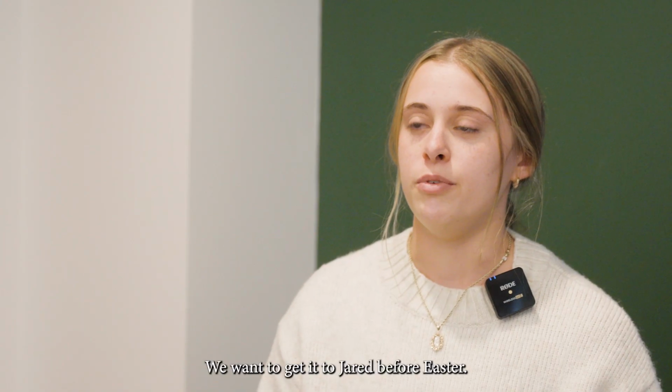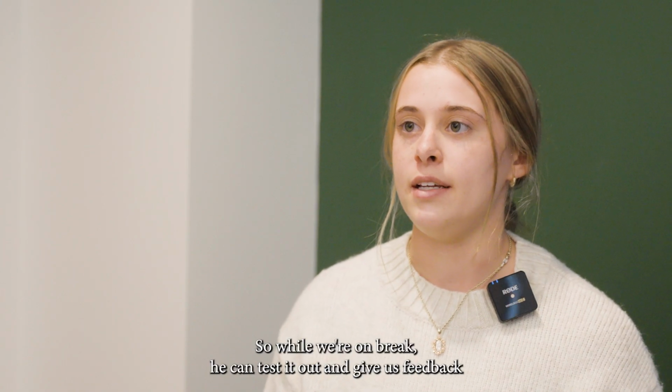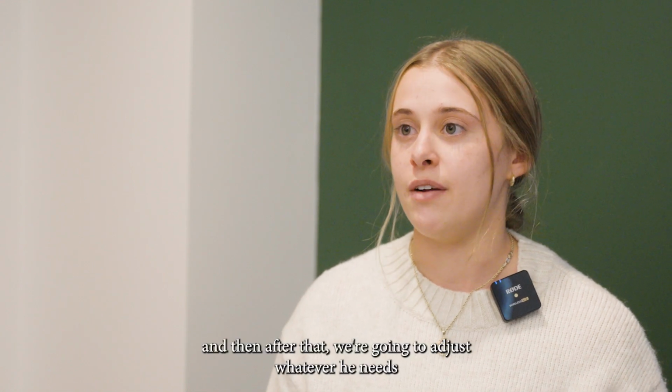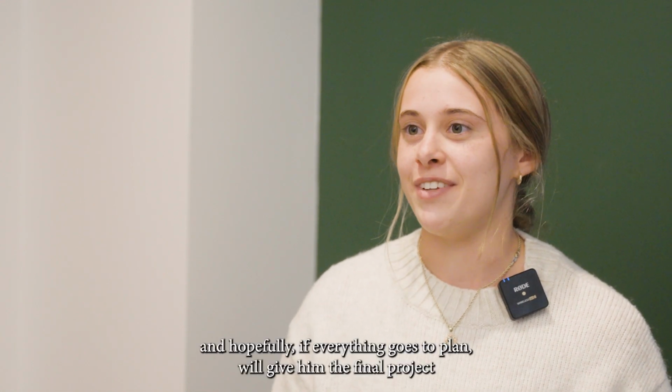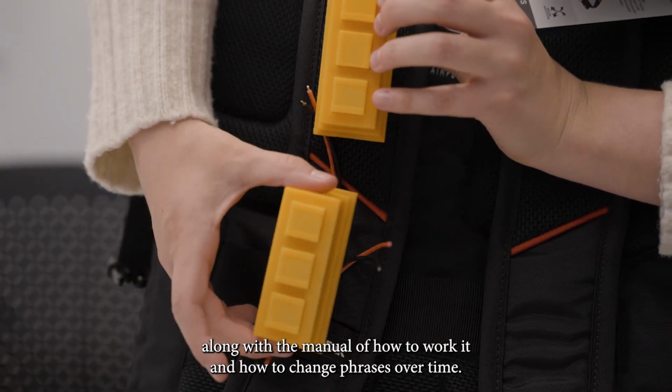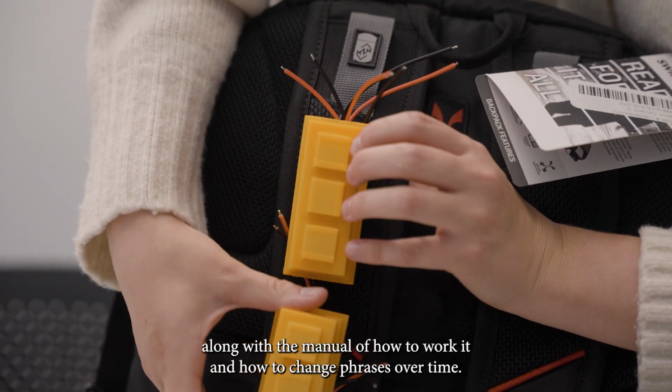We want to get it to Jared before Easter, so while we're on break, he can test it out and give us feedback. And then after that, we're going to adjust whatever he needs. And hopefully, if everything goes to plan, we'll give him the final project along with a manual of how to work it and how to change phrases over time.